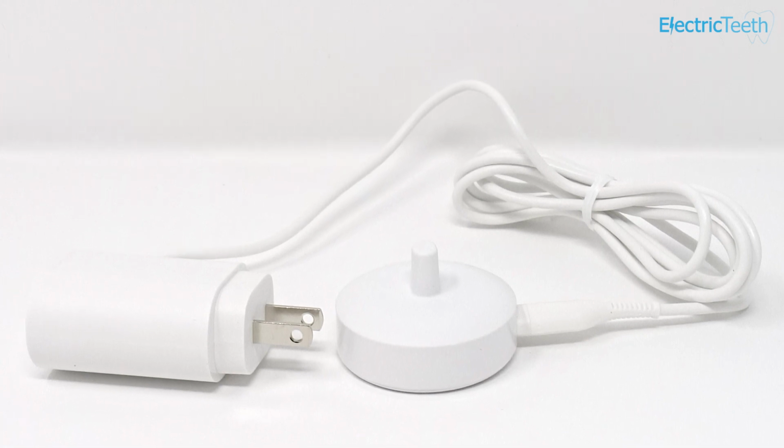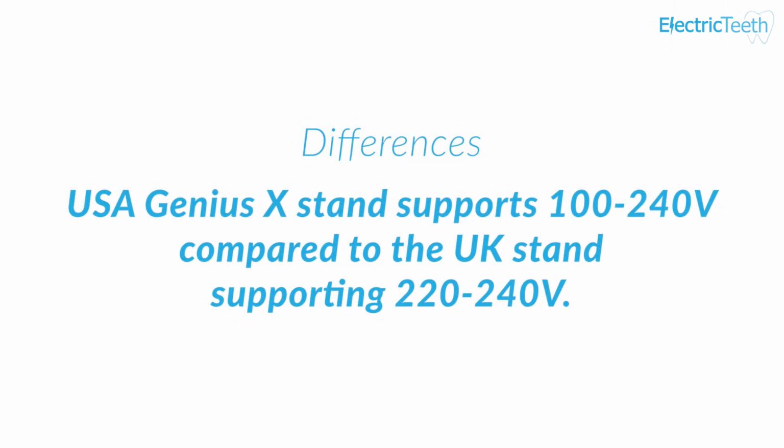Now, the power adapter provided in the US supports 100 to 240 volts. With the UK charging stand, it only supports 220 to 240 volts, but you do get a 2-pin 100 to 240 volts power adapter for the travel case included.